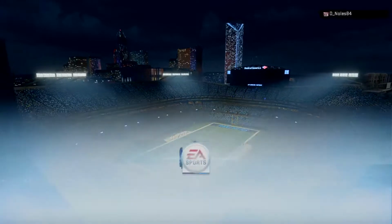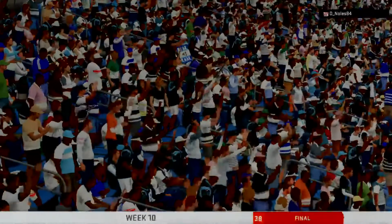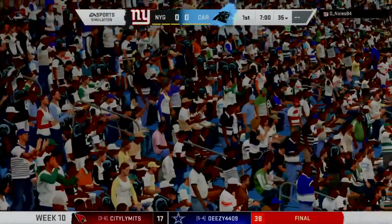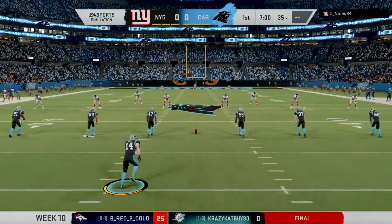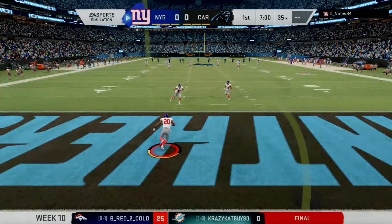EA Sports coverage of the NFL finds us at Bank of America Stadium in Uptown Charlotte. The scene a few moments ago, here it is. It's unlike any other in sport as both teams made their way out of the tunnel. These folks are fired up as their guys are ready to do battle between the New York Giants and the Carolina Panthers.